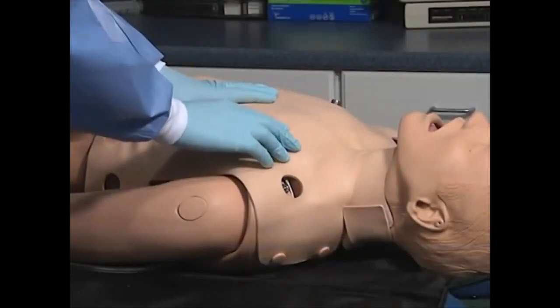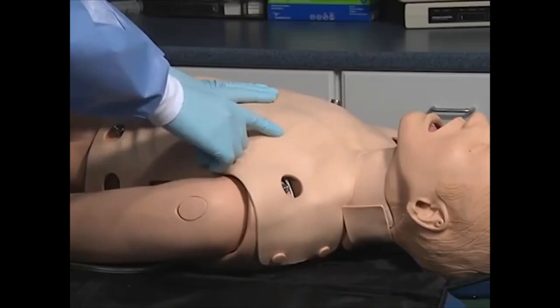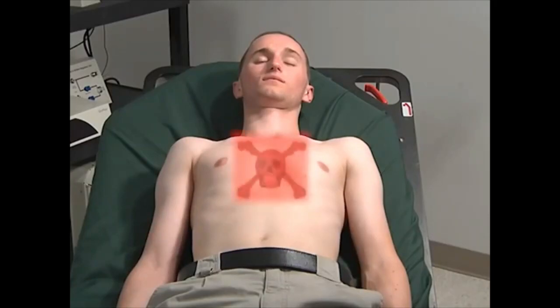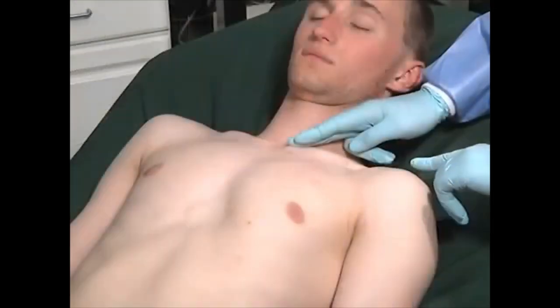Identify the location for needle insertion. Remember, a tension pneumothorax may affect breath sounds on both sides of the chest. Be sure you are on the side of the injury. Find the mid-clavicular line on the affected side. Studies have shown that a significant number of healthcare professionals have difficulty locating the mid-clavicular line and actually insert the catheter medial to the ideal location.